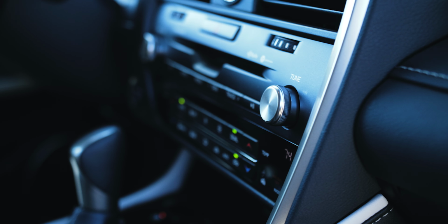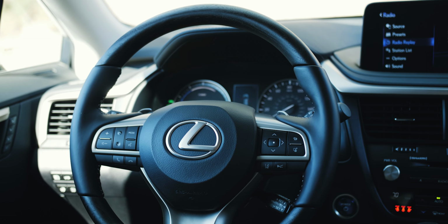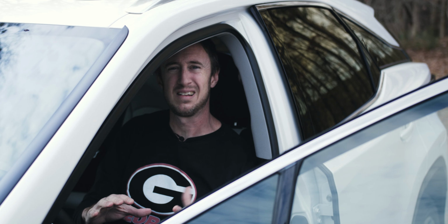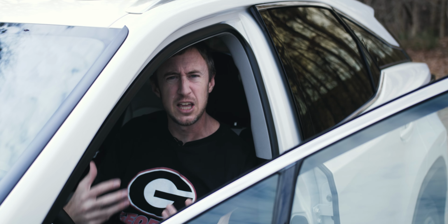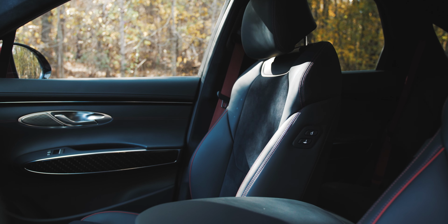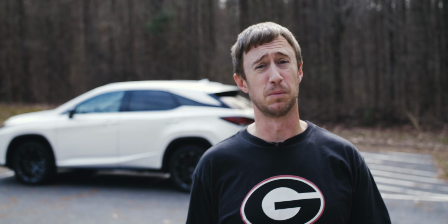It's a nice place to be, it really is. Everything feels well put together and all the touch points are incredibly soft and luxurious, but it lacks that sense of occasion that you get from something like the GV70 or the GV80 or most of the German brands. And that's really the problem here.